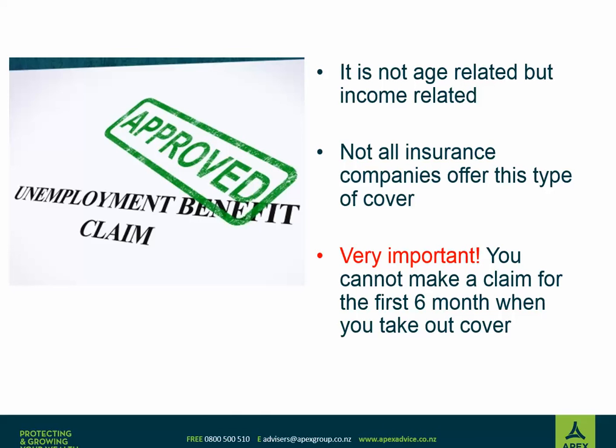So probably the most important takeaway of this presentation is to remember you cannot make a claim within those first 6 months of taking out the cover.